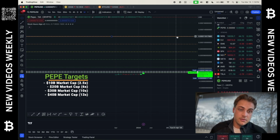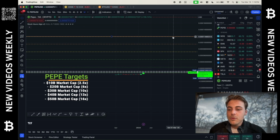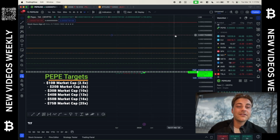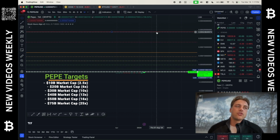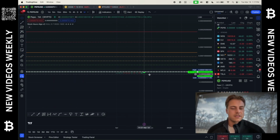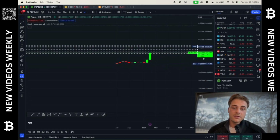It's risky, but conservative. $50 billion, we have a 16x from where we're at. A $75 billion market cap providing a 25x. Holy grail here, say we hit Dogecoin market cap numbers of 100 billion in Pepe in general. We're looking at a 34x. And don't get me started on if it hits a penny, if it hits a dollar, because motherfuckers are buying jets and yachts. This is just the beginning.